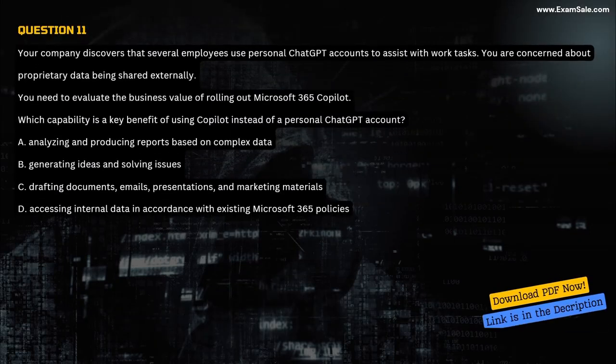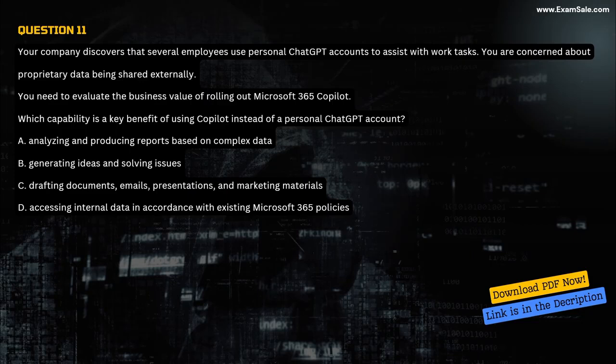Question 11. Your company discovers that several employees use personal ChatGPT accounts to assist with work tasks. You are concerned about proprietary data being shared externally. You need to evaluate the business value of rolling out Microsoft 365 Copilot. Which capability is a key benefit of using Copilot instead of a personal ChatGPT account?